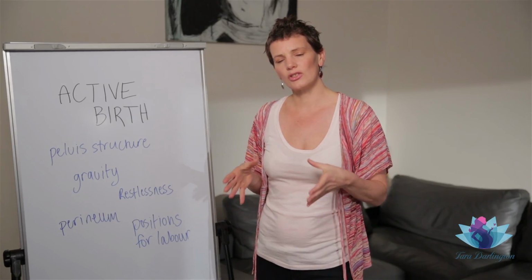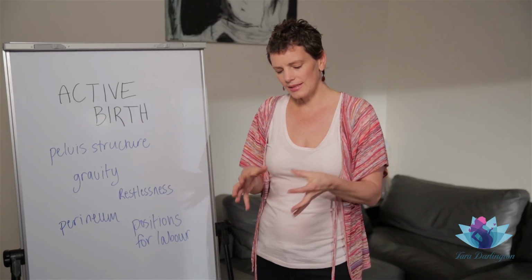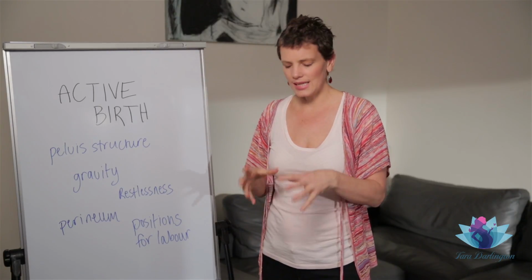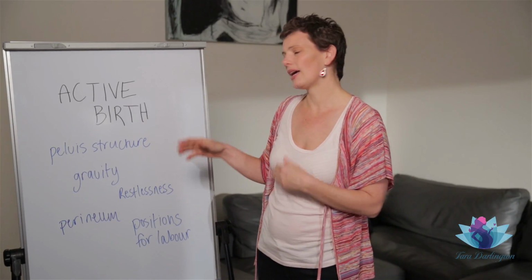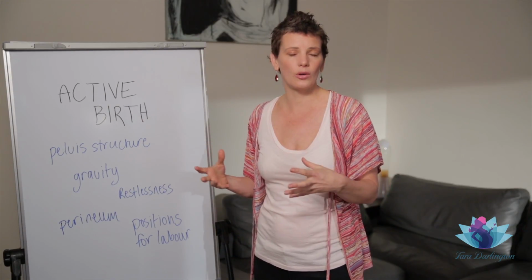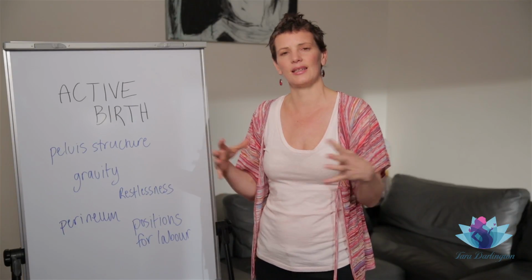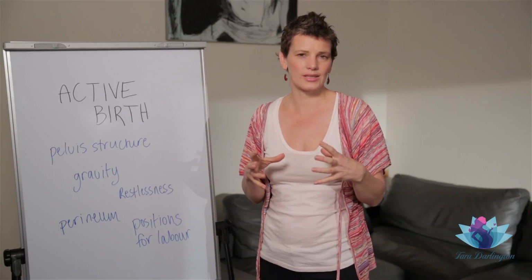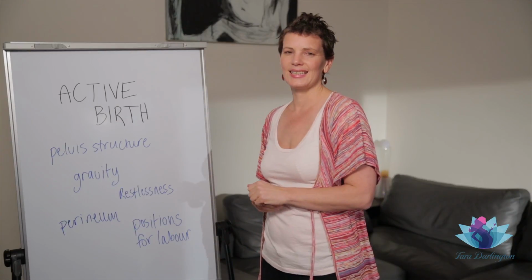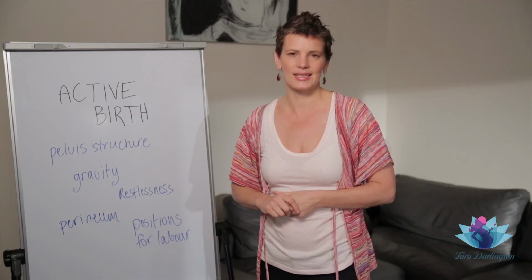So if we start to look at the structure of the pelvis, there are separate pelvic bones that are held together with ligaments and tendons. As we get more pregnant and then into the labour, we get more hormones. Part of those hormones are relaxin, which softens these elastic bands that normally hold your pelvis together quite strongly. Some of you might already be feeling that, the pregnancy waddle starts to come about, where you start feeling that looseness in the pelvis.